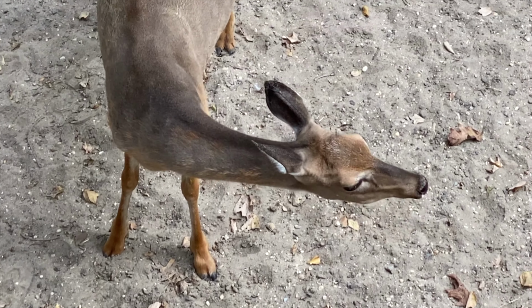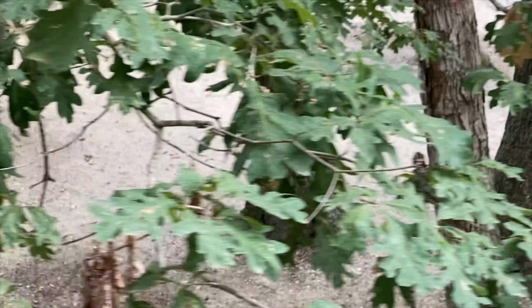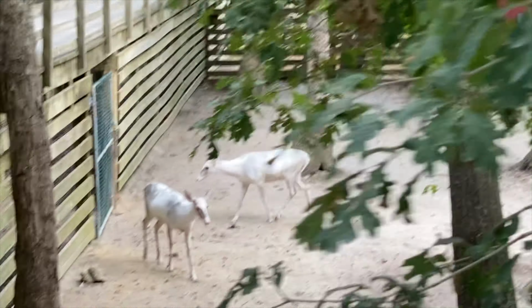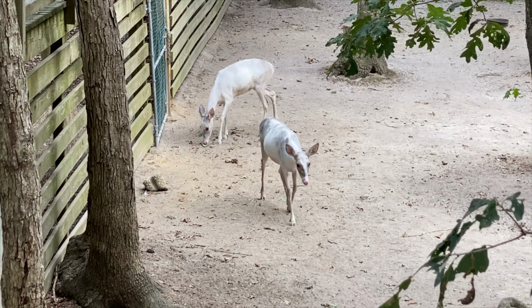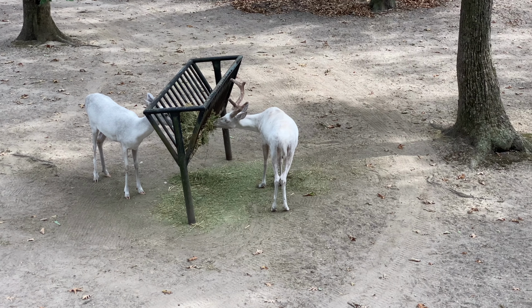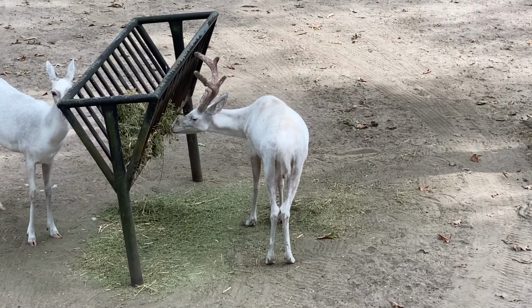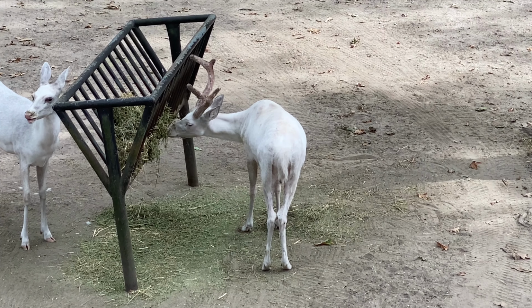Hey, deer. You're adorable. And there's white ones over here. I've never seen white ones before. Look at these guys. They're so pretty. They look like a mix between a dog and a deer. Look how beautiful. This is a white-tailed deer. I've never seen one of these before. Look at those antlers.